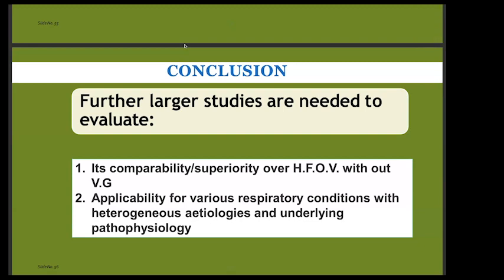Okay, thank you, Doctor. Also, Doctor, we have a question. If high frequency is delivering a tidal volume smaller than the dead space, why does the technology add volume guarantee to high frequency?